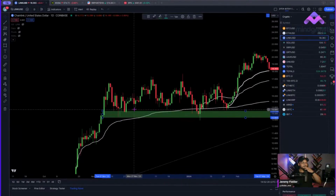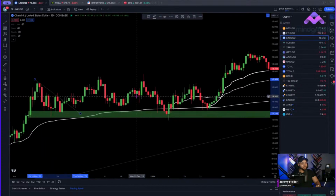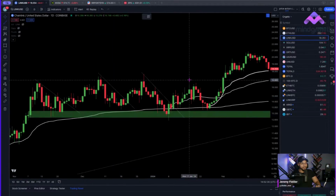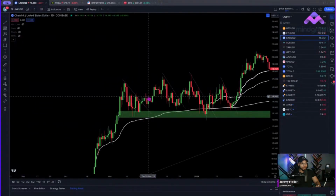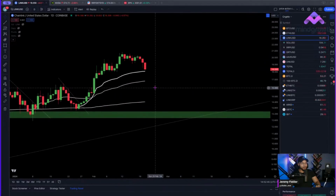So if you see some type of support here, and then it starts to break the downtrend, which is really hard to tell on cryptos, it's not that simple. But if it breaks the trend, momentum picks up. So as long as it holds the bottom, breaks out, holds, breaks out, we'll see if it can hold and then break out.